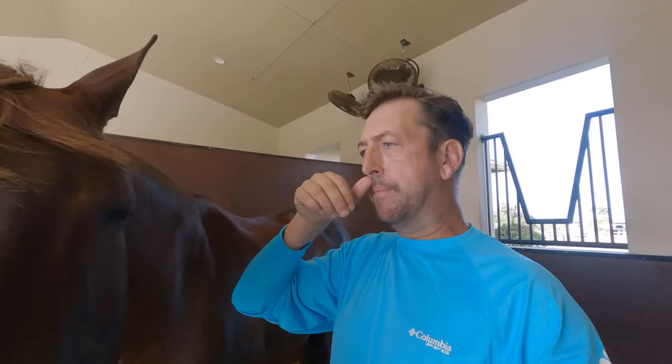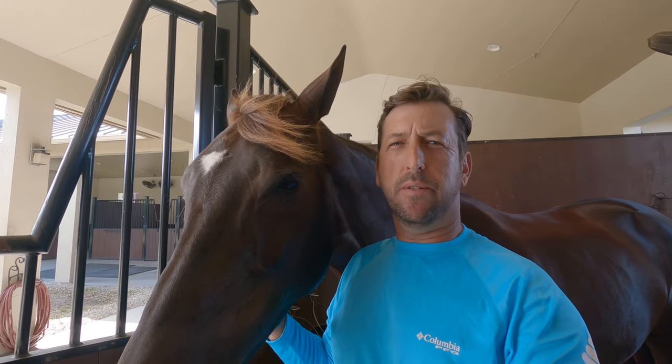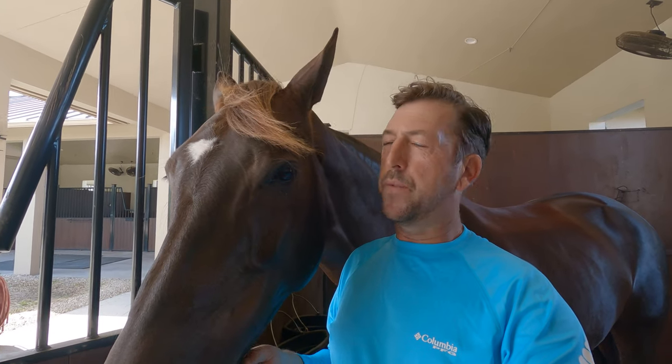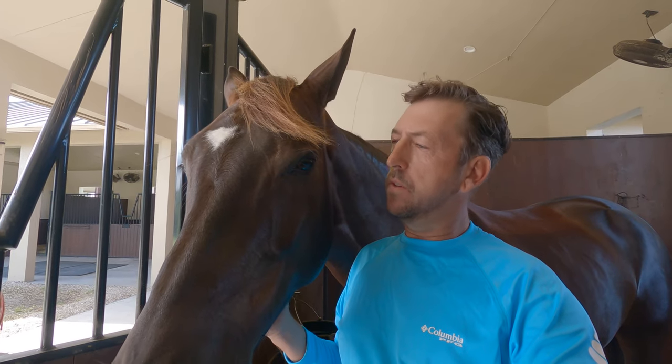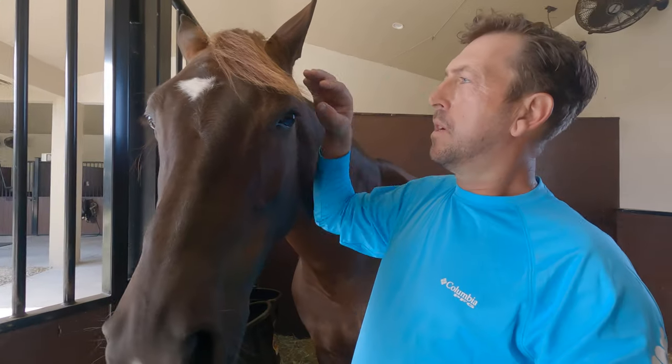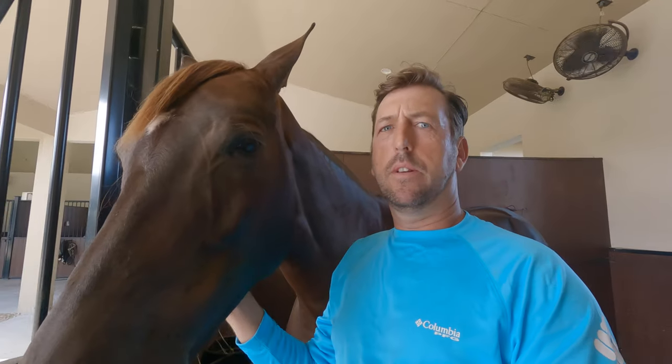So, I'll tell a little bit about her. She's incoming 9 this year, and she's bred KWPN, Dutch. Her father is Floristan, a very well-known stallion. Her mother's side is by Godfather, that's a goal of mine.